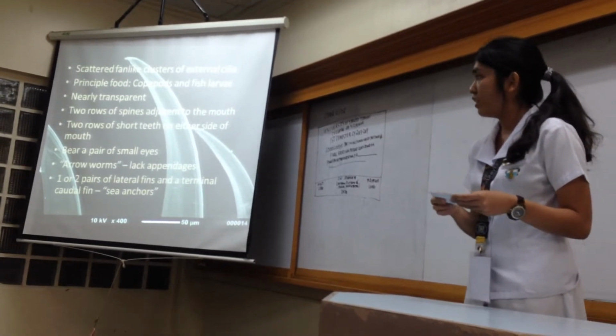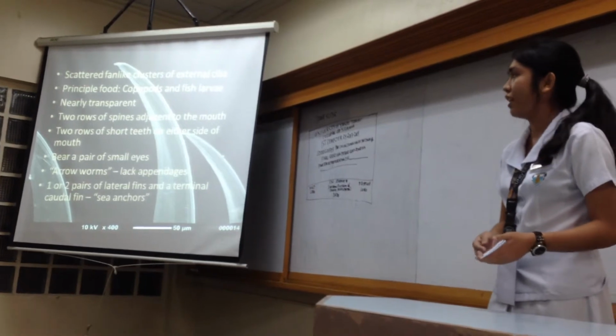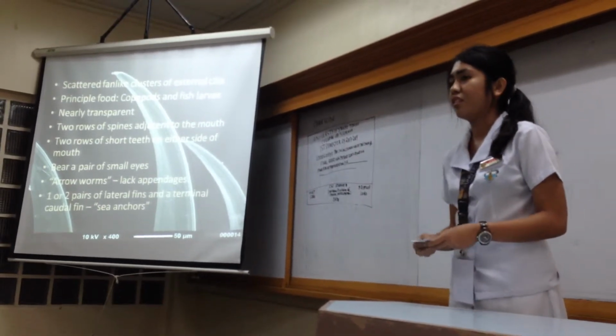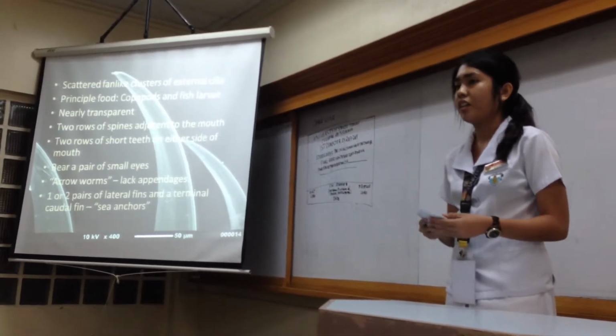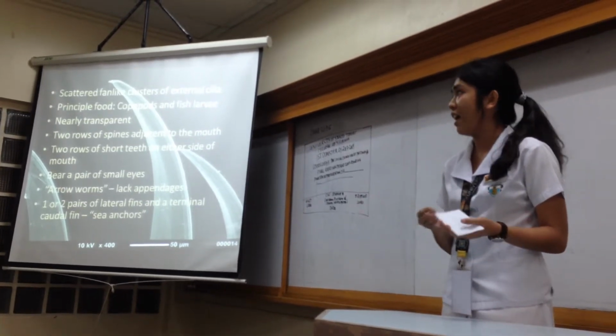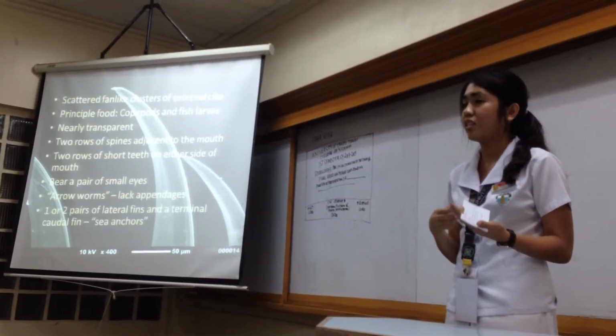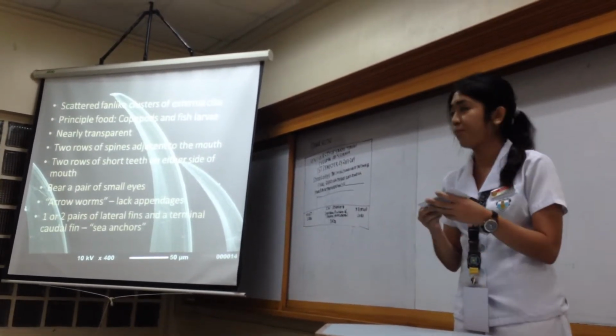The chaetognath has a pair of small eyes, which each contain 5 cup ocelli. These 5 cup ocelli are directed towards different orientations, so the chaetognaths have a pair that are directed downward, so it is possible for them to see their insides.